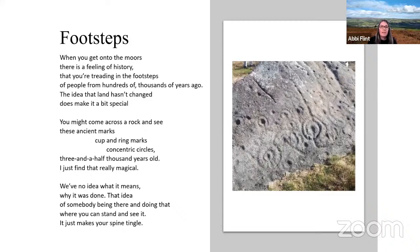Footsteps. When you get onto the moors, there's a feeling of history, that you're treading in the footsteps of people from hundreds of thousands of years ago. The idea that land hasn't changed does make it a bit special. You might come across a rock and see these ancient marks, cup and ring marks, concentric circles, 3,500 years old. I just find that really magical. We've no idea what it means, why it was done. That idea of somebody being there and doing that, where you can just stand and see it, it just makes your spine tingle.